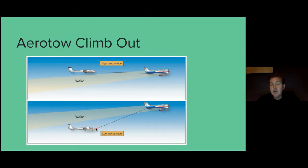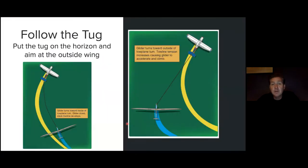It actually does increase performance slightly by decreasing the amount of pressure that the horizontal or the elevator has to set the angle of attack on the wing. But there are some potential faults here. You could have fouling. So if this tow plane release, you could potentially foul the glider with that as well. So typically long tow positions are reserved for like a long cross country or something where you just have to be in a more comfortable position for a long time.